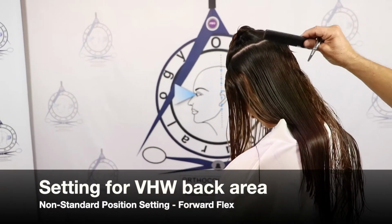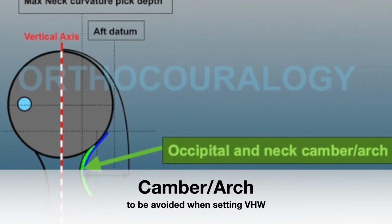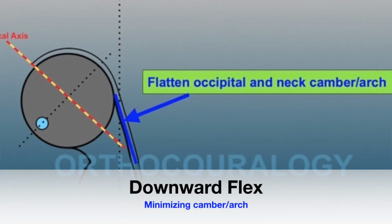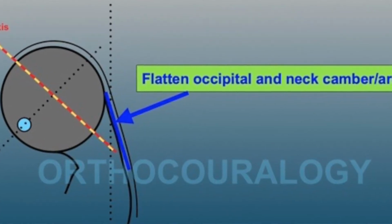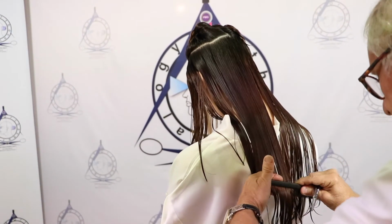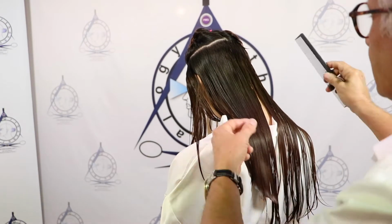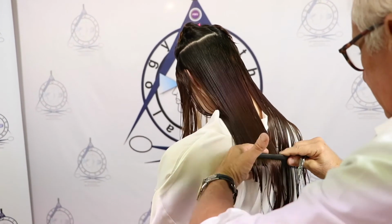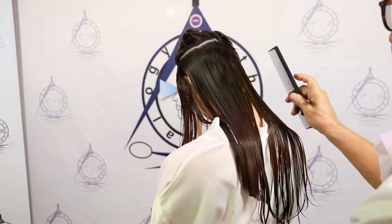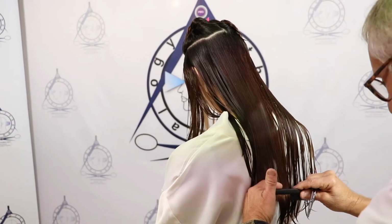Now for the back area. Set the haircut base with the head flexed downward in order to minimize possible occipital and neck arch, so as to also increase the possibility to comb the hair flat against its resting surface, as well as to minimize microgradation and increase linear quality. Look at the hair alignment induced by the haircutting comb. Also look at the hair tension, which is fairly firm. The alignment begins at the construction section or source of origin, which is the scalp, all the way through the end of the hair that has been selected.